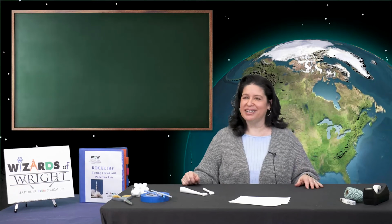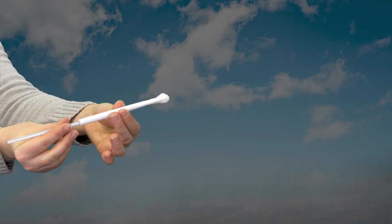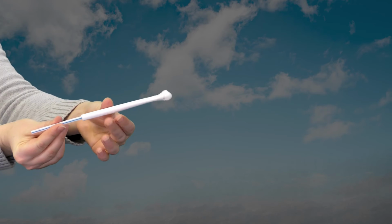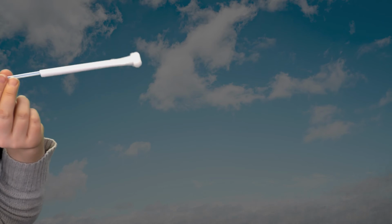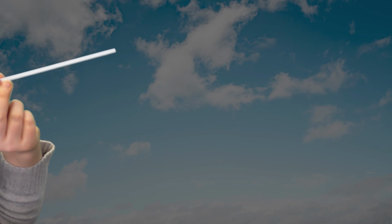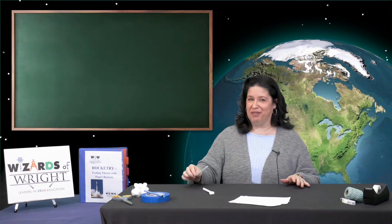Okay, you must be ready to launch those rockets. To launch your rocket, insert your straws into the rocket, holding onto the straw, not the paper part, aim at a planet, and blow. When you're given time, you should probably practice a few times to get the hang of it.